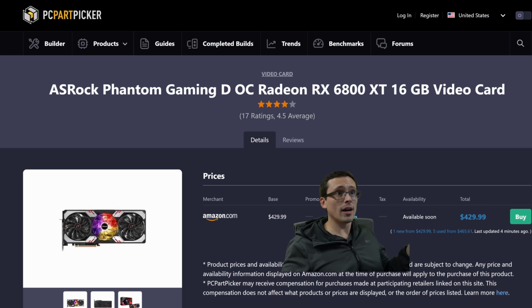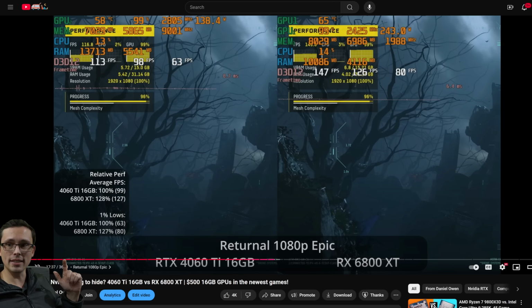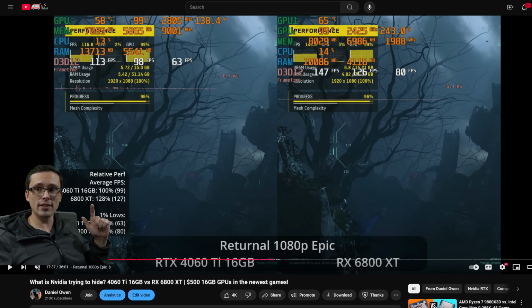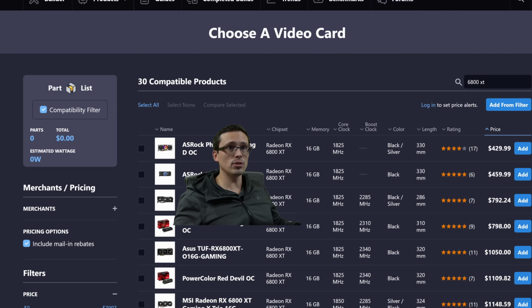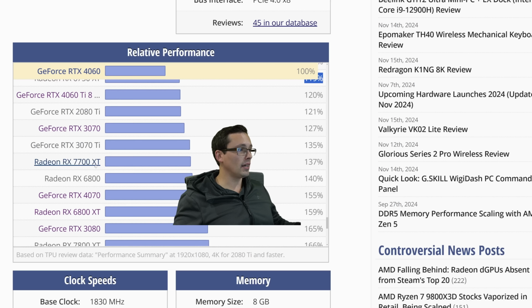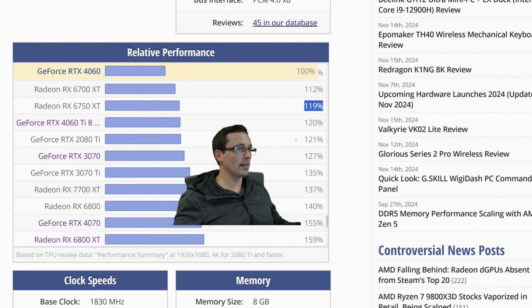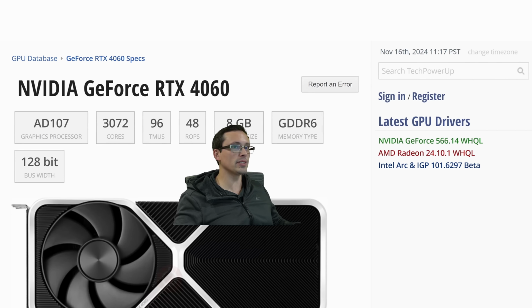So, what are my overall thoughts on this matchup? Specifically, the 6800 XT versus the 16GB 4060 Ti is just significantly faster. Like here's an Unreal Engine game like Returnal running 28% faster on the 6800 XT. In some of my testing, if we go to Tech Power Up's testing and set the 4060 Ti, I guess we could pull up the 16GB version if we really need to, the overall performance is about the same.